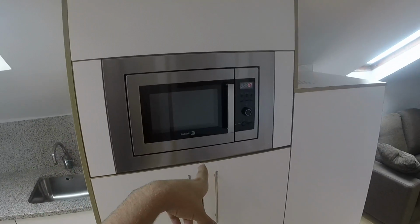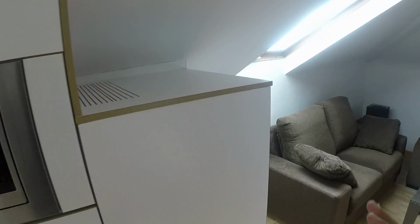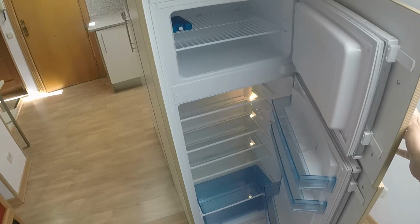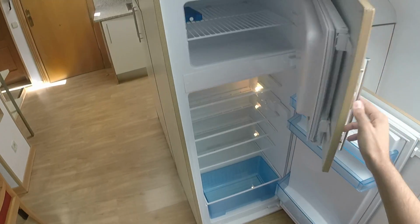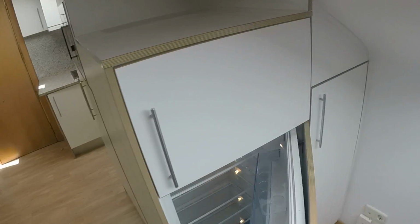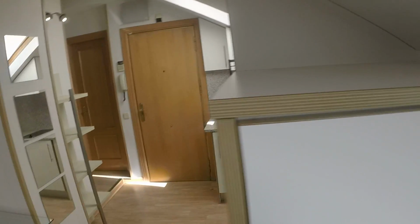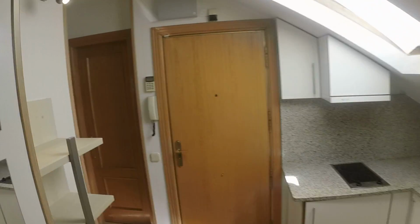Microwave here, and on this side, which is just close to the living room, we have the fridge and freezer. Some more space.